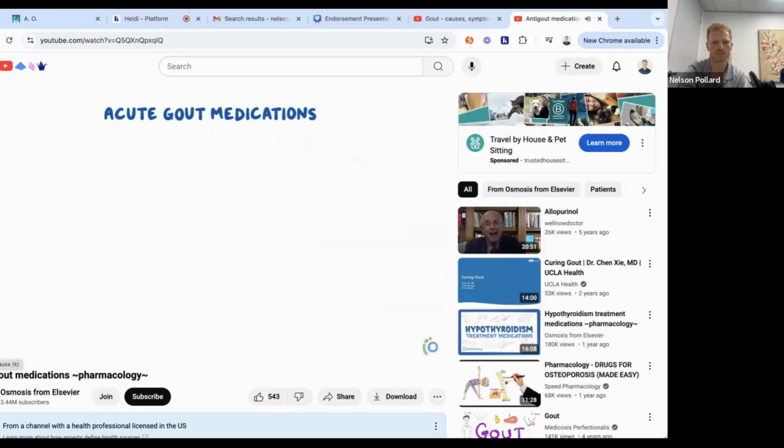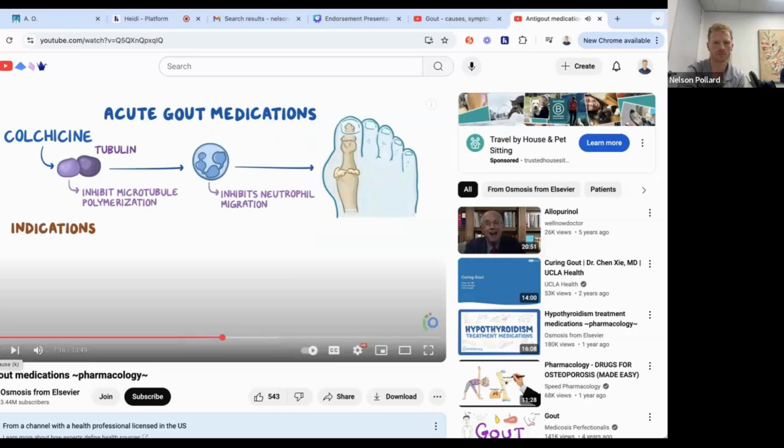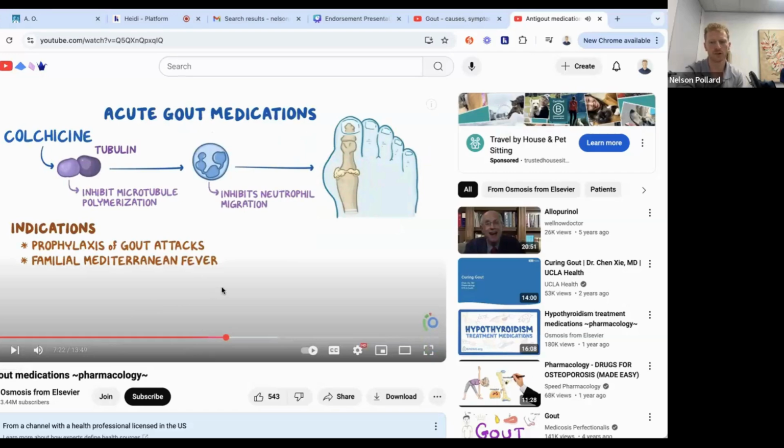The last medication in this group is colchicine, which works by binding tubulin and inhibiting microtubule polymerization, thereby inhibiting neutrophil migration in joints and reducing inflammation. Other indications for colchicine include prophylaxis of gout attacks and familial Mediterranean fever. So the colchicine side of things is more treating the production of the white blood cells that are leading to the inflammation. So rather than just the inflammatory pathway, specifically they're targeting those white blood cells.